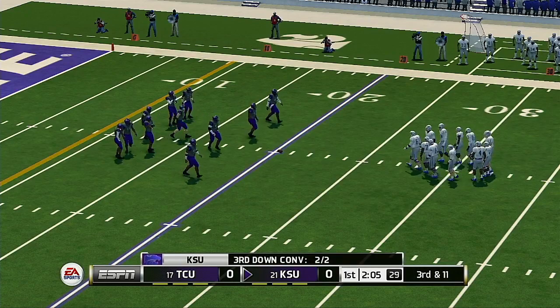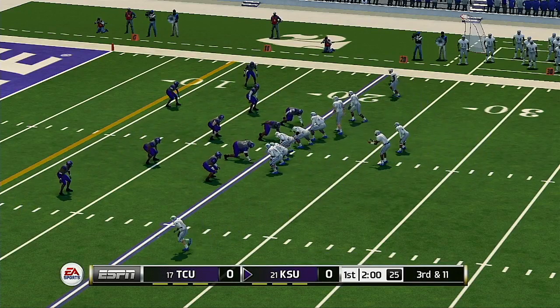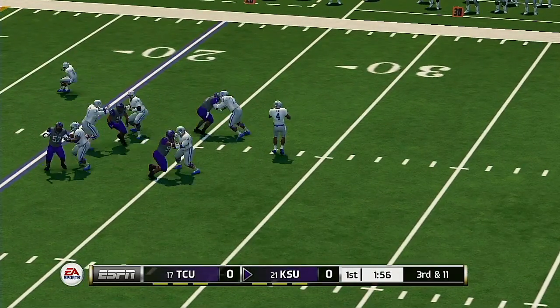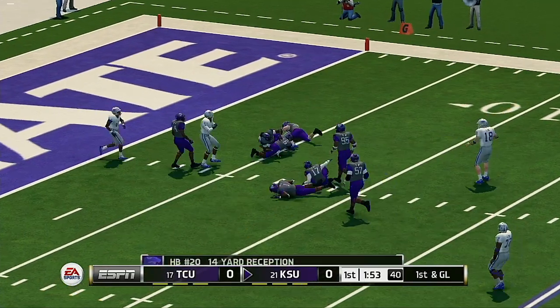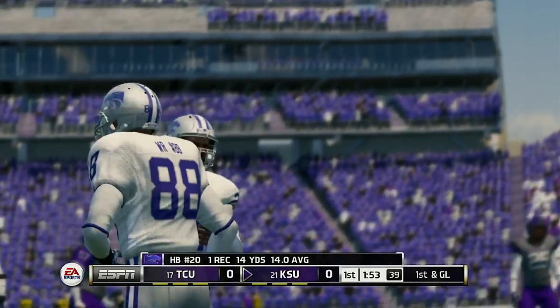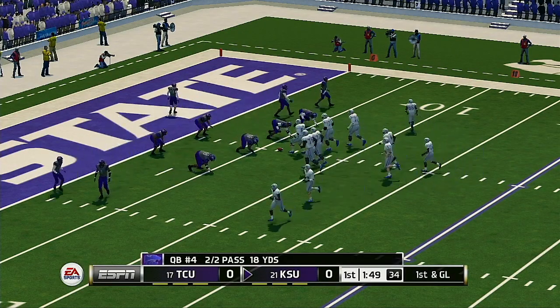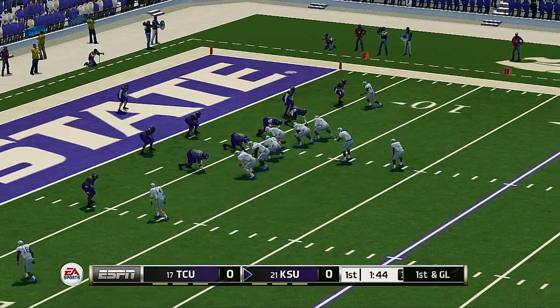So far this drive, the defense has been unable to stop them on third down. He throws it out right to the running back. That sets them up for first and goal. That's the third time they've converted on third down on this drive. When you can stay on the field in these kind of situations, you're doing something right. This is the 13th play of this drive.